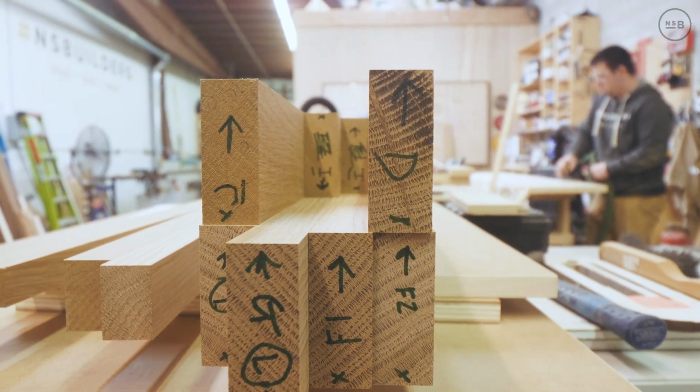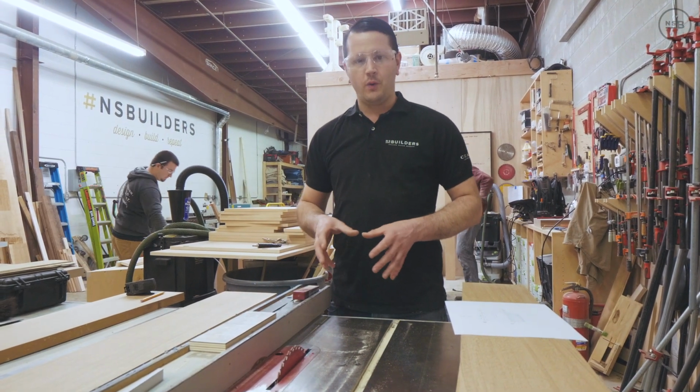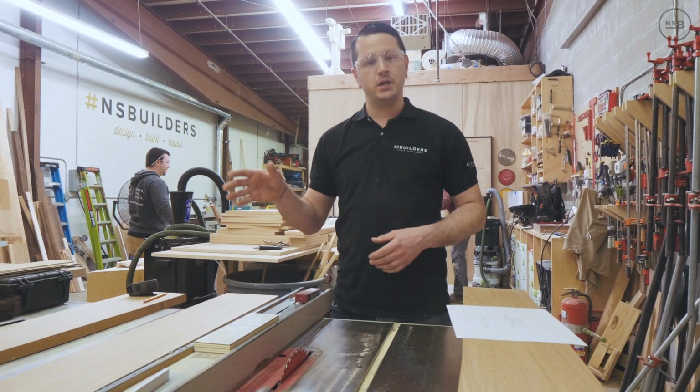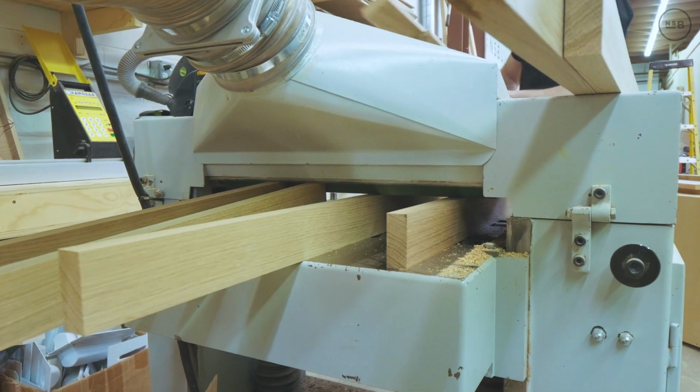So our finished rail and stile size is going to be 2.5 inches. I'm going to cut my boards a little bit wider than that so I can run them through the planer, clean them up, and then trim them later and still end up with a 2.5 inch yield.